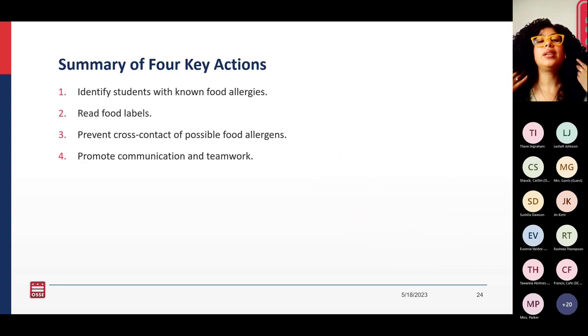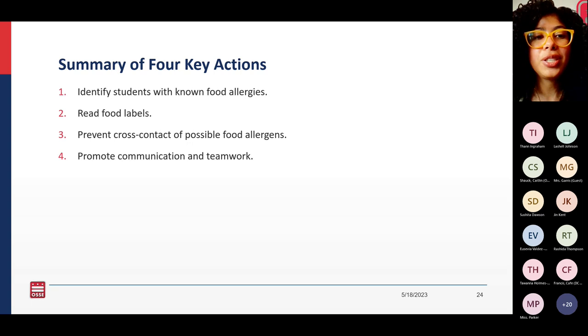So that is the summary of our four key actions. Identifying students with food allergies and recognizing them, and not allowing them to grab an item that contains their allergen. Reading food labels, preventing cross-contact of possible food allergens, and promoting communication and teamwork, and getting to know and familiarizing yourself with the certified staff, the program liaison, and the school nurse to develop specific procedures to manage reactions in the school cafeteria.